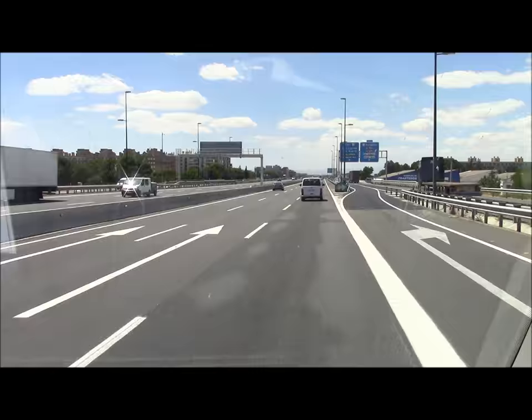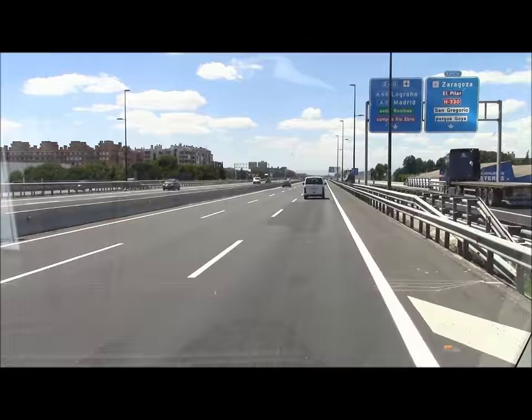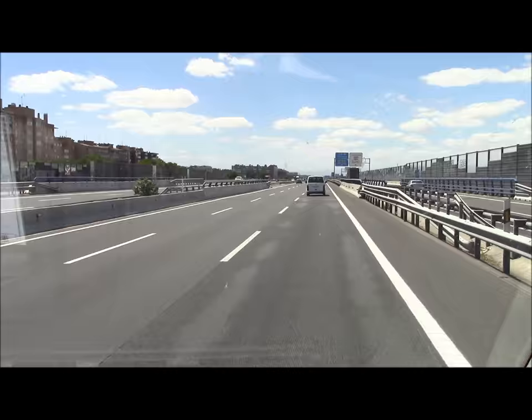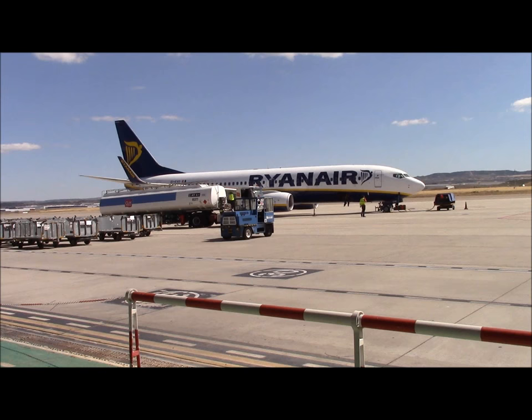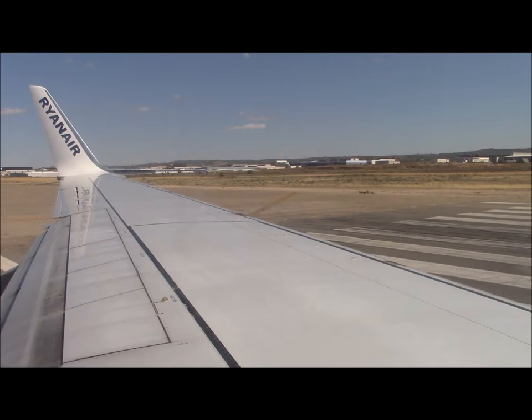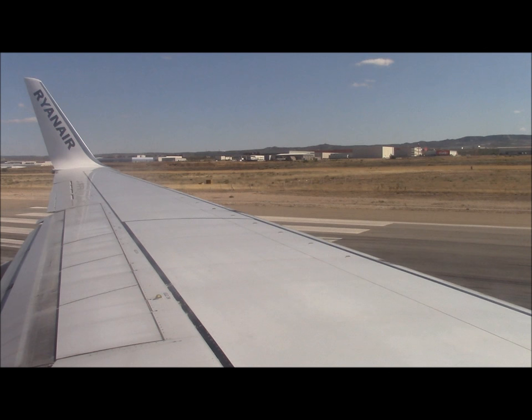So it's time to hit the motorway for the last leg of the journey to the airport. So it's a fond farewell to Zaragoza and the Pyrenees as we head back to Stansted Airport.